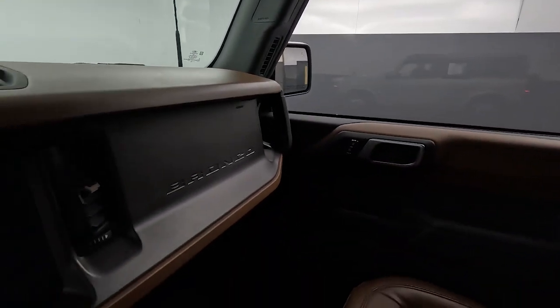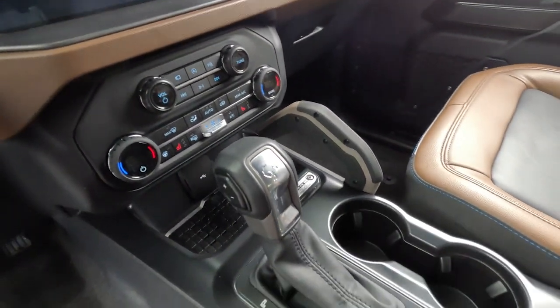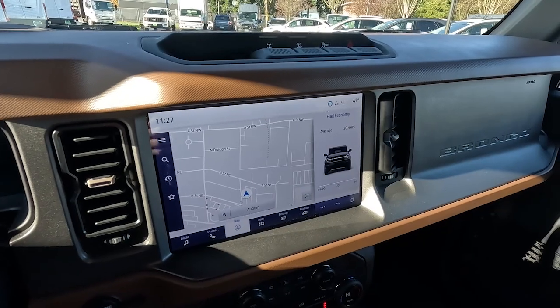So for this example, this does not have the hardcore Sasquatch package, which is kind of like the equivalent of the Wrangler Rubicon, but this still does have some amazing off-road prowess. It can do a lot of stuff that most people don't have the guts to do.